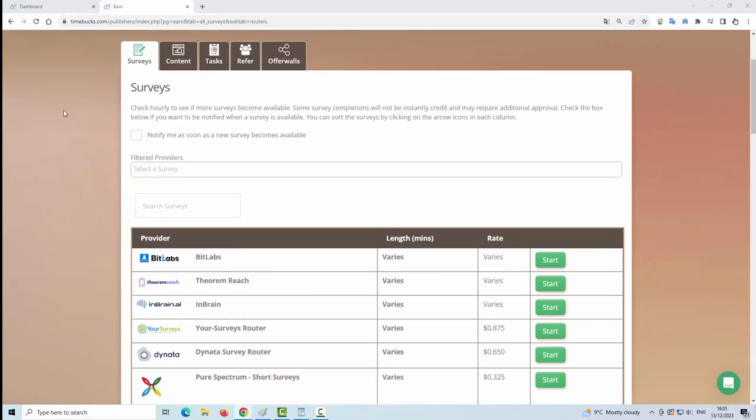Let's see what is written here. Check back hourly to see if more surveys become available. Some survey completions will not be credited instantly and may require additional approval. Check the box below if you want to be notified when a survey is available. You can sort the polls by clicking the arrow icons in each column.